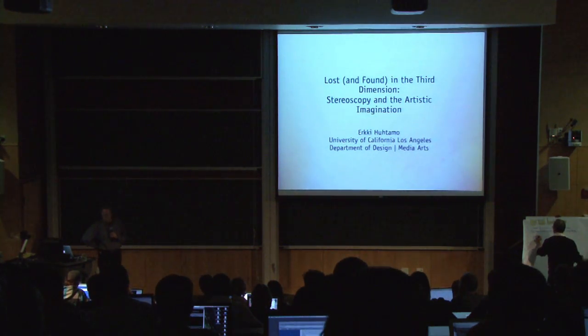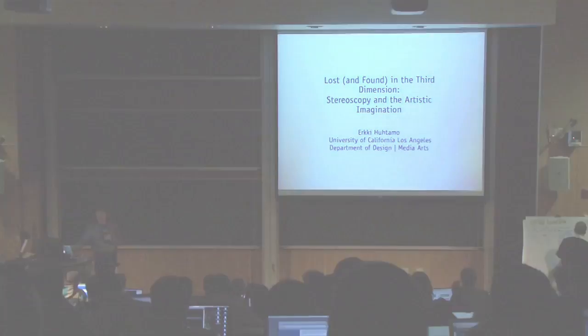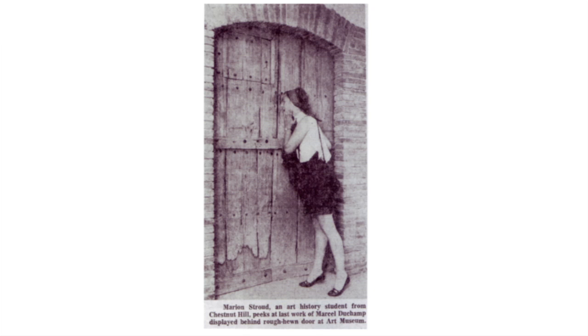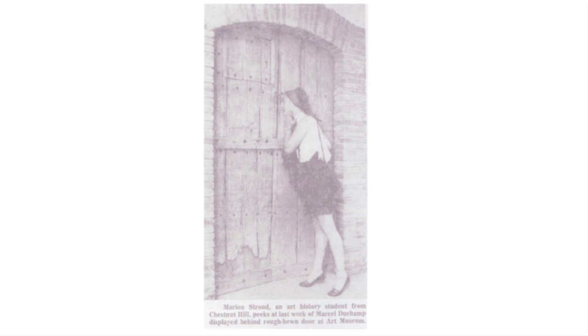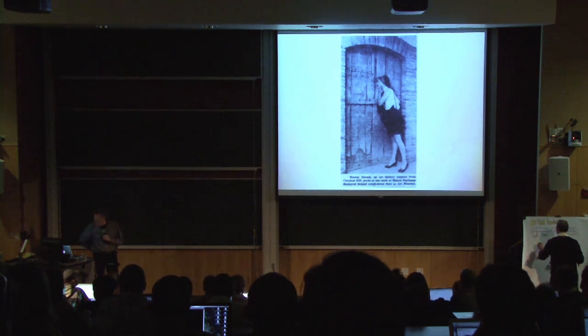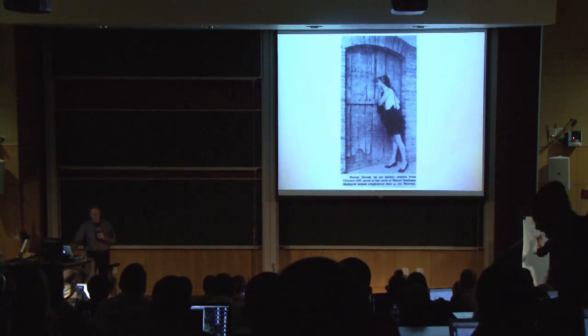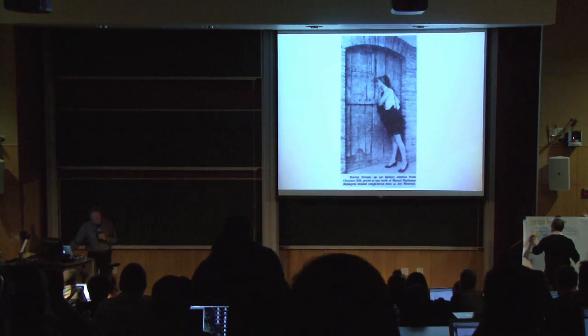Golan gave, I think, a truly perfect introduction to the topic, so I don't have to say anything about that anymore. So instead, let me introduce you to Marion Shroud, an art history student from Chestnut Hill who once visited the Philadelphia Museum of Art. So this is Marion in the late 1960s, peeking at a work that was new at the time and since became very famous. And it's still kind of controversial, so this is the time to close your eyes. I'll tell you when you're allowed to open them again.